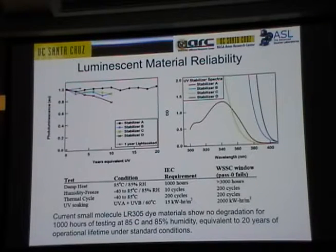The 1 year light soaked is just what's sitting in our light soaking box. And what you can see, if you look at just the photoluminescence of this material, is it appears to be stable under accelerated conditions. And that stability goes up the more UV stabilizers you stick in, the more UV light that you're taking out of the system.